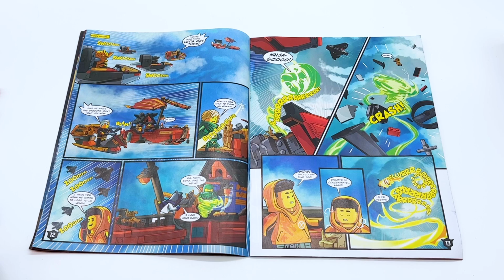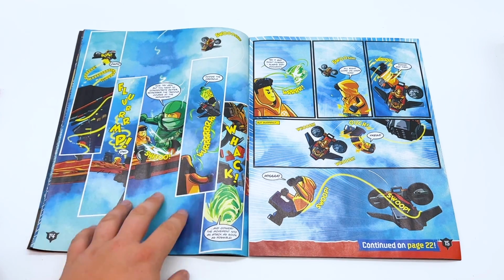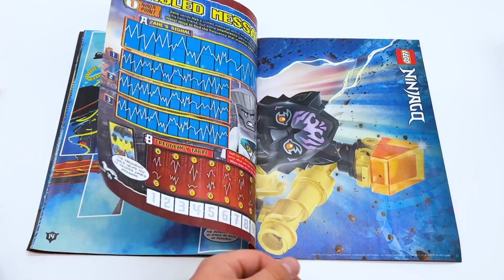Lloyd's using Spinjitzu, Arin tries to copy him, and it looks like he's flying all over the place. Mixing things up with the panels here, I like that a lot. It makes the action feel a lot more dynamic. Really cool pose on Lloyd here too. Sometimes the comics feel really rigid with the characters, and that's not the case at all this time. There's lots of life here. But it looks like Arin's being captured, and this is unfortunately the break in the comic.